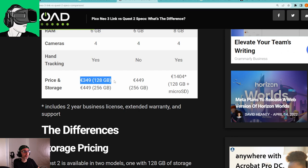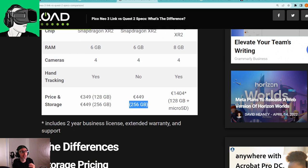Price, $349 for the 128 gigabyte and $449 for the 256 gigabyte. Honestly speaking, yes, if you're new to VR, it makes more sense to spend less and get less memory, of course, but then the games are getting heavier, they're getting better, you need more space. So honestly, I think perhaps it's strategic, I'm not quite sure, but 256 for 449 euros is perfectly acceptable versus, of course, the Vive Focus 3, which is a staggering extra, almost 1,000 euros more for 128 gigabyte.